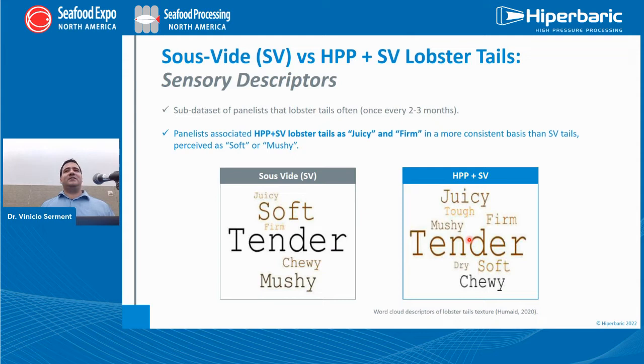So what does it mean? It's highly acceptable. And in this case, when the product is cooked, you would not expect this to be mushy or soft. So in this case, it highlights the advantages of the HPP for lobster processing.